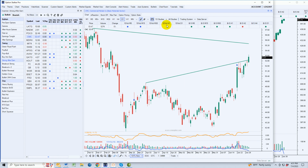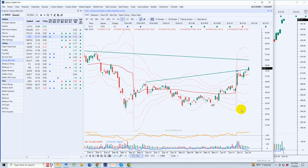So what I would want to see is I want to see it above that 1 standard deviation mark. I want it to close above that 1 standard deviation mark. That would be the final confirmation that I need to really get behind this stock, even on a swing basis. And it's not too far from it right now. So it looks like about $54 is about that 1 standard deviation mark. If it can close above that with some decent volume, I think the stock sets up well for a swing trade.